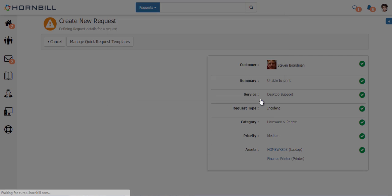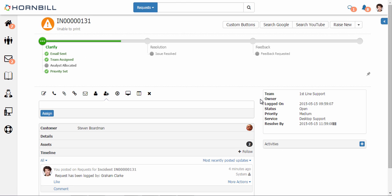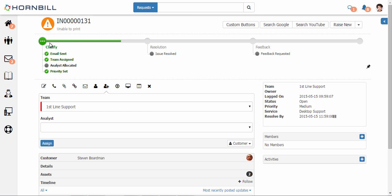Once the ticket is logged, and if we have a running business process, we'll be presented with a heads-up display at the top of the ticket. This represents the stage of the process, and in each stage the defined checkpoints. In this example, we can see that the 2 checkpoints have already been achieved. An email's been sent and it's been routed to the first line team. But no one in that team has taken ownership yet.